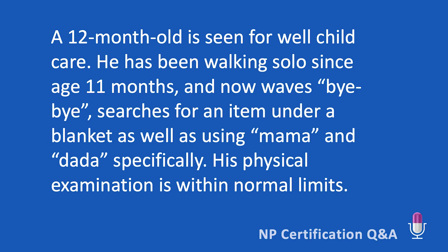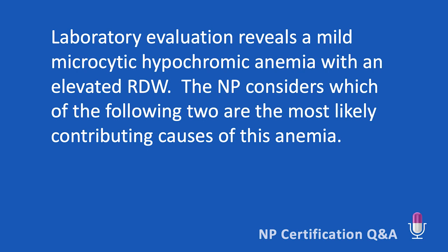A 12-month-old is seen for well child care. He's been walking solo since age 11 months, now waves bye-bye, searches for an item under a blanket, as well as using mama and dada specifically. His physical exam is within normal limits, and laboratory evaluation reveals a mild microcytic hypochromic anemia with an elevated RDW. And the NP considers which of the following two are the most likely contributing causes of this anemia.